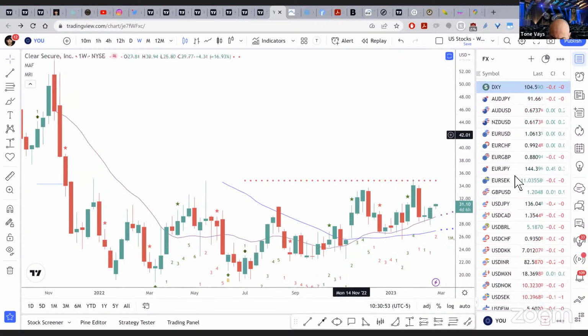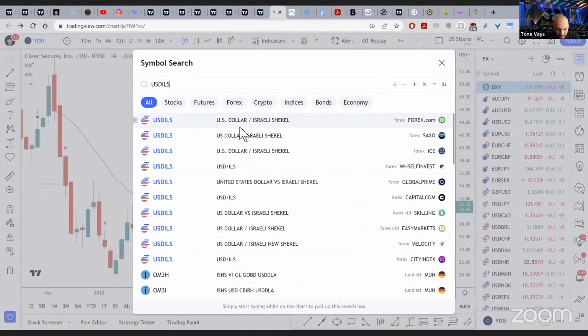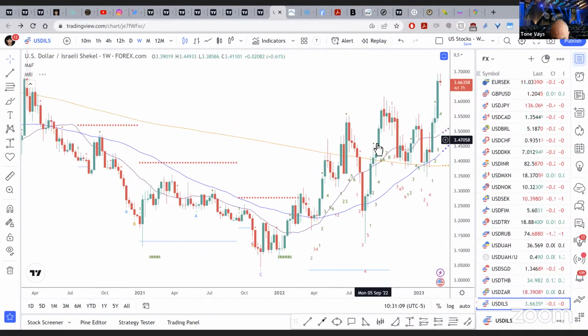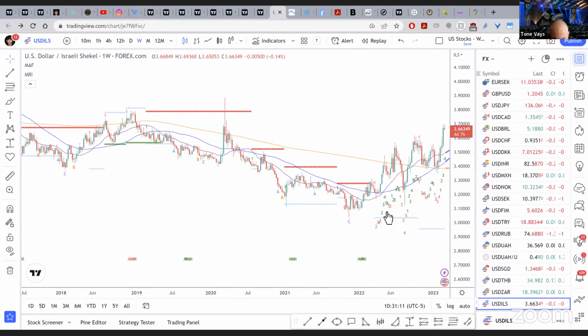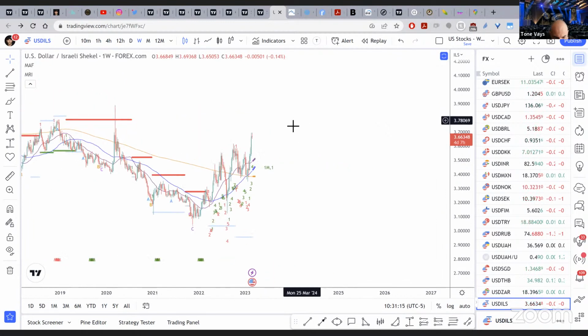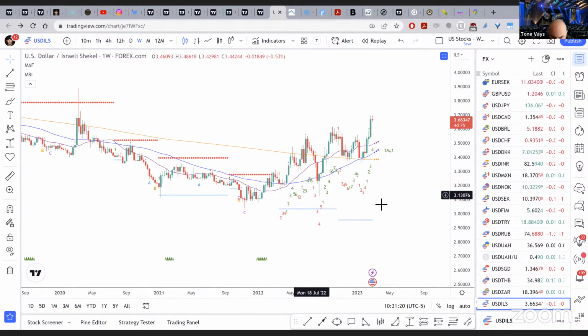USD ILS. What's ILS? Is that the Israeli shekel? Or Lebanese, yeah, Israeli shekel, yeah. Uh-oh, Israel's in trouble. Currency's not doing well. So what does it mean when the currency is devaluing against the US dollar?